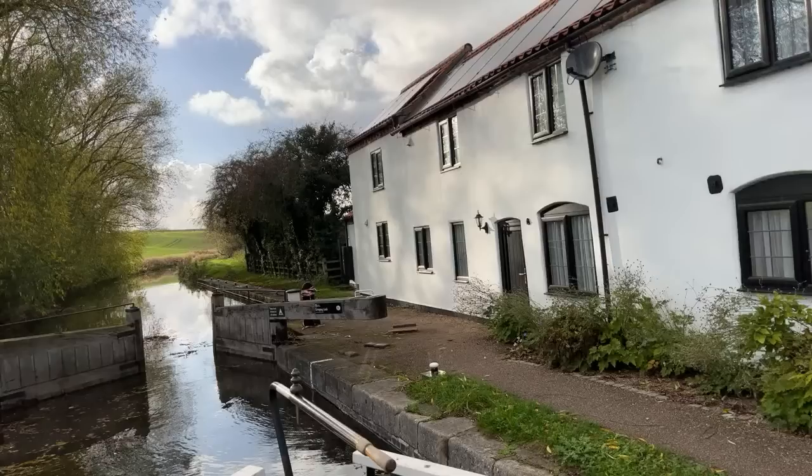Let the water out. I know you can't see what I'm doing, but you will be seeing it in a minute. And you'll be able to see the gates at the back, which is quite a cool view, seeing when you go down in the lock, you get a real perspective of dropping down in level. Here we go.